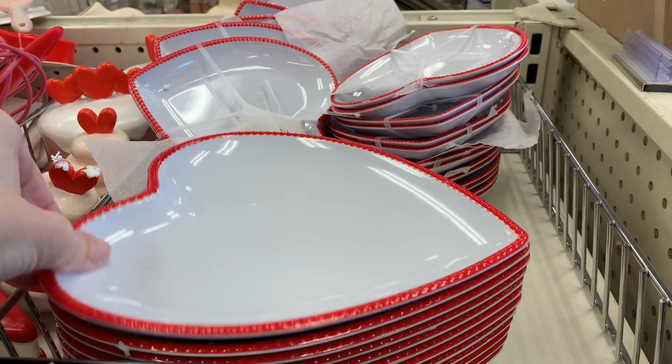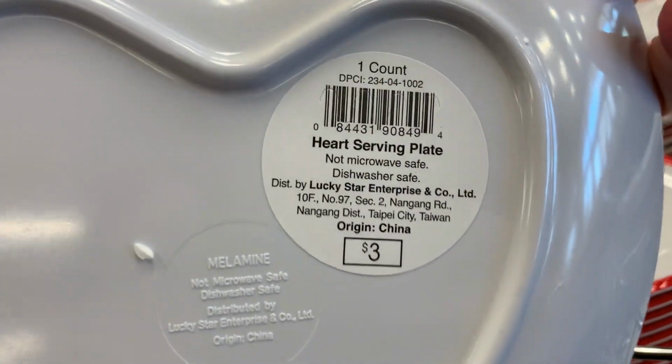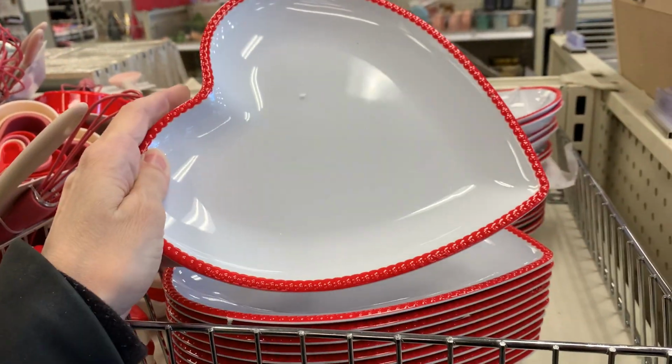Here's some large heart-shaped plastic plates. Showed the smaller ones you see in the back there in my previous video, but they didn't have these large ones out last time.